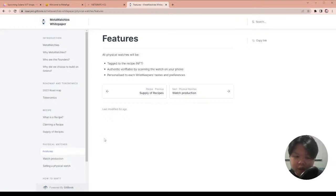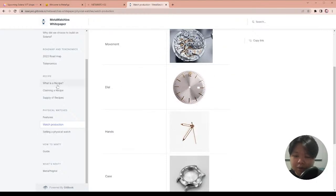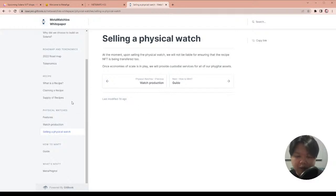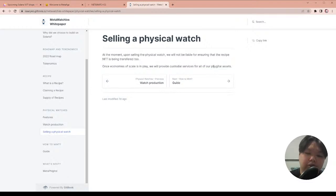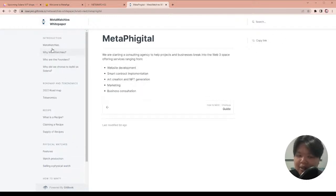And so just a quick feature on what the physical watches are like, how each part is being configured. And right now we do not have any custodian service. We want our watches to stay with the owners, and the NFTs to stay with the owners. And then also a guide to mint, and basically what's next.